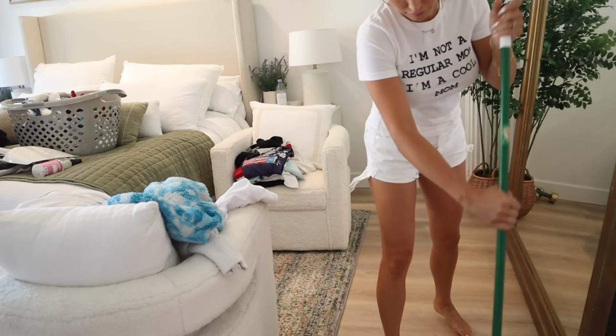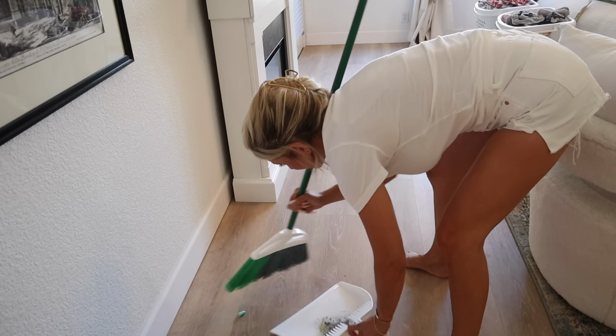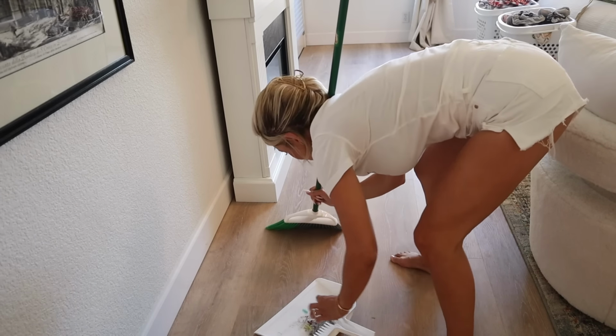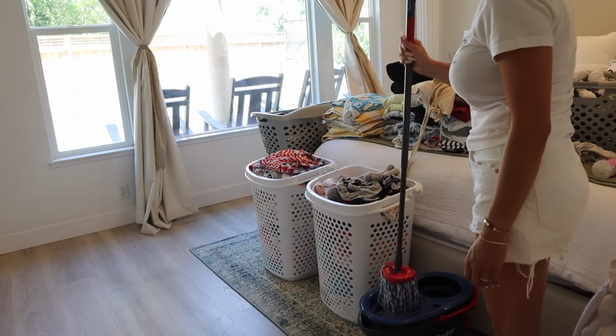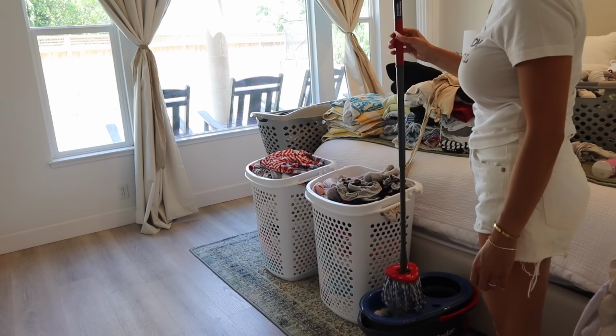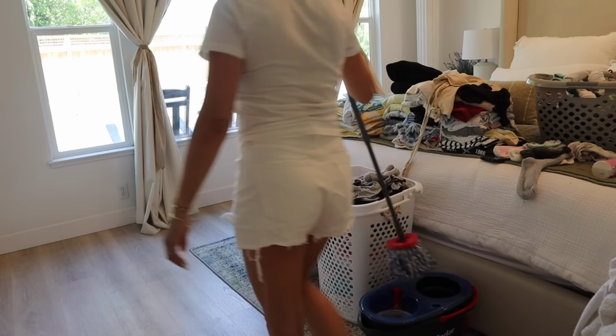So for the floors, I'm going to do kind of a two-part process. I went ahead and swept pretty much just the big stuff off the floor. Since the kids typically come through this door into the bathroom when they get out of the pool, it always has lots of dirt and stuff. So I'm going to give it a nice deep clean with the mop, and then I'm going to actually have my Roborock go through the house.